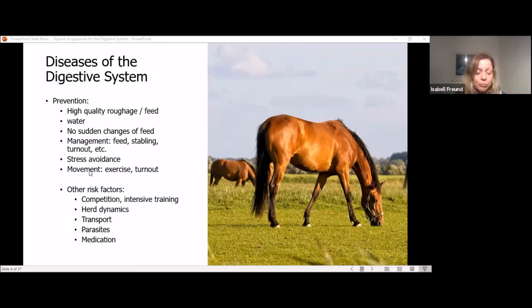And then movement, of course, because the horse usually would move around slowly the major part of the day. And we can only basically help with that with turnout and the exercise.